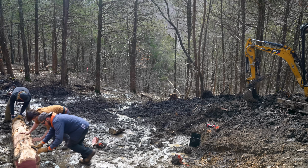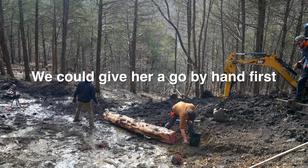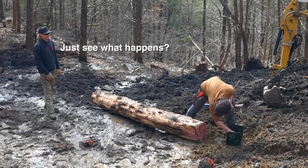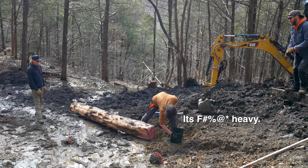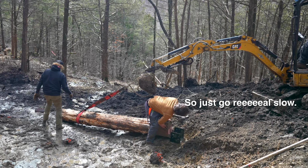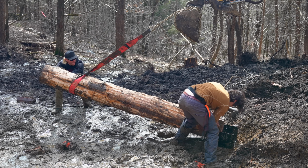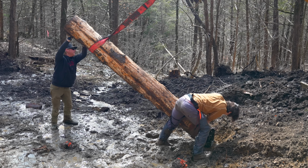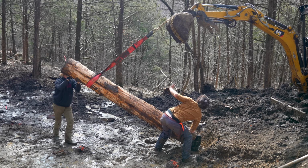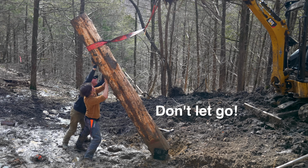And now that we had some post bases attached, it was time to make an attempt to stand up these massive logs. Are we just gonna try to stand it up by hand, or should we strap it up? We could give her a go by hand first, and just see what happens. I know, it's heavy. So just go real slow. Keep coming. Stop right there and just start backing up. No, don't let go. I can't back up. Don't let go. Come help.